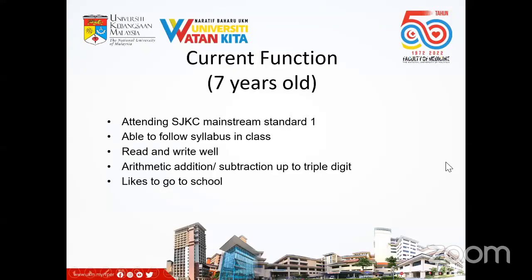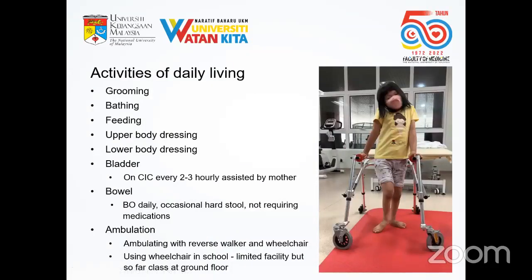Okay, so I'll present the current function of the child. The child is attending an SBDC mainstream standard 1, is able to follow the syllabus in class, and is able to read and write well. The patient is able to do arithmetic, addition and subtraction up to triple digits, and she likes to go to school. For activities of daily living, the child is able to do grooming by herself, bathing by herself, and feeding by herself.